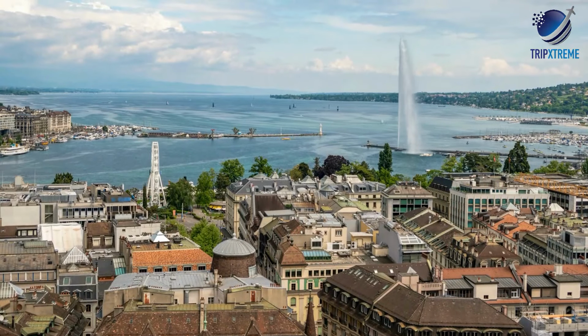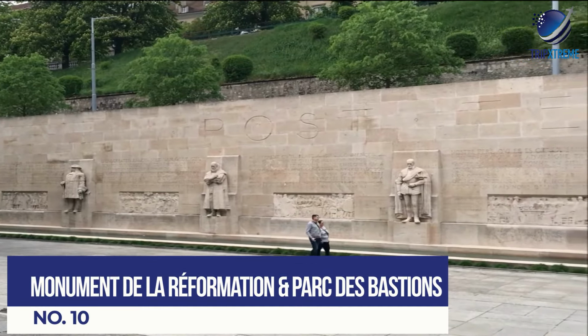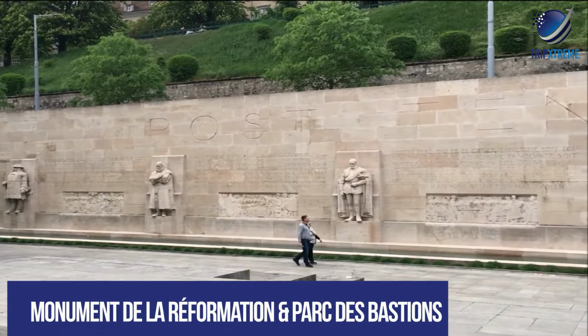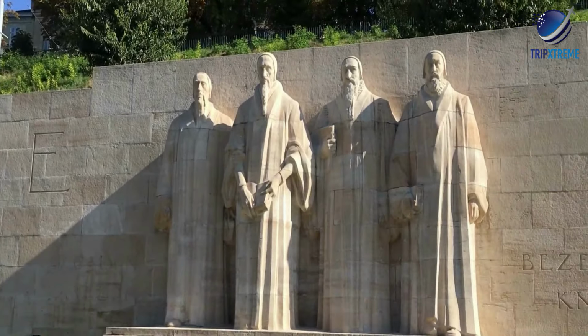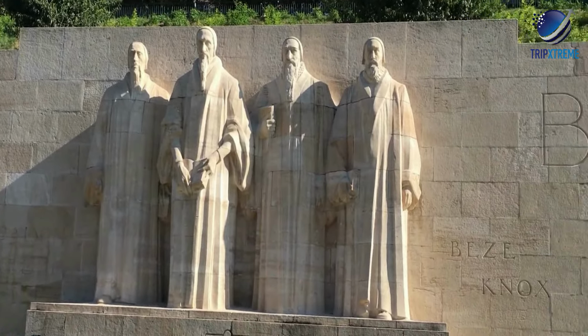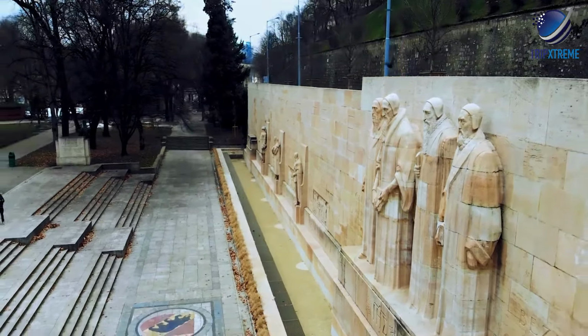So now, let's cut to the chase. And at 10, Monument de la Réformation and Parc de Bastions. Through a pillared gateway southwest of Geneva's Hôtel de Ville, the Promenade de la Traille is lined with chestnut trees and offers views of Mont and the Jura.